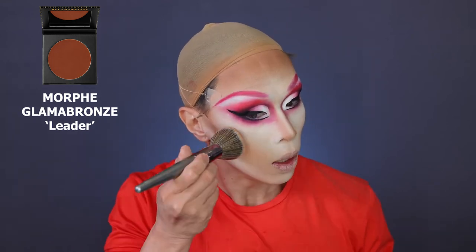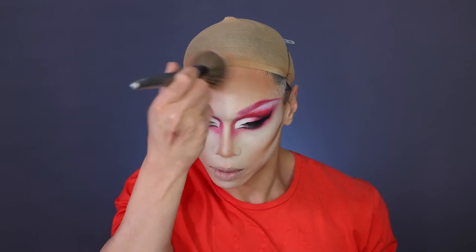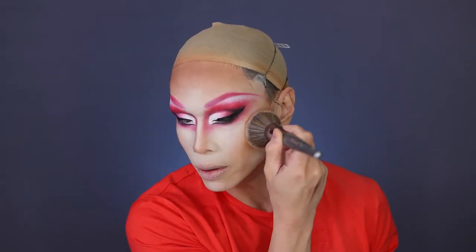For bronzer today, I'll be using Leader. Okay, it's a little bit more of a reddish bronzer. Start to knock off the beak a little bit. Blend that into the contour there. Okay, so you give it a nice blended look. Okay, and if you can see, I'm just working my way towards the blush.